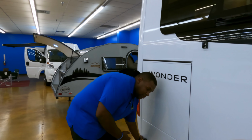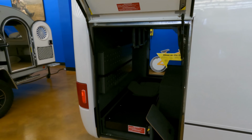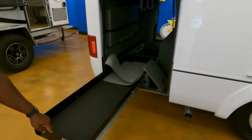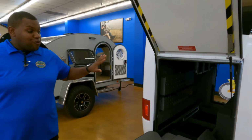Well, no, there is no storage on this motorhome, is there? When you say no storage, I don't know if you count... Oh my God! A full pass-through garage is no storage. Yes. You have a slide-out tray as well. Yes, this comes all the way out. So even if you're putting bicycles in here, boxes, crates, whatever it might be, you have room to reach all of that.